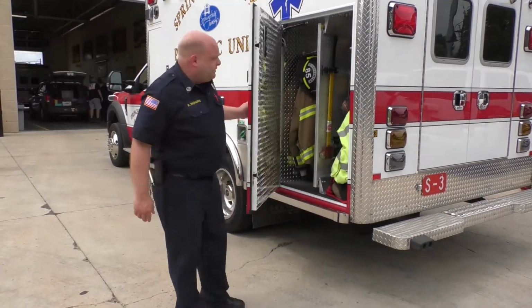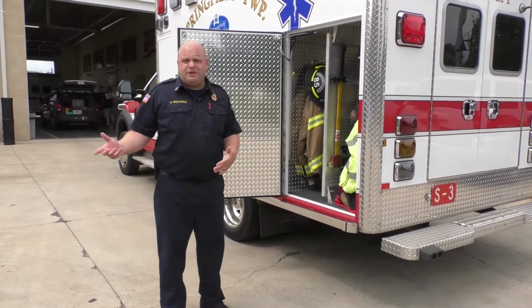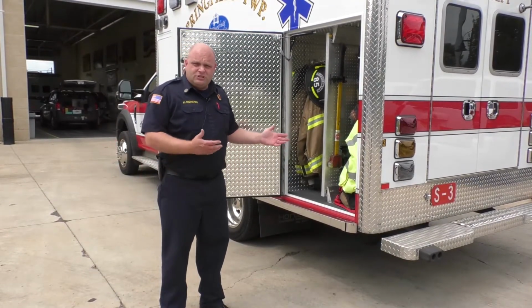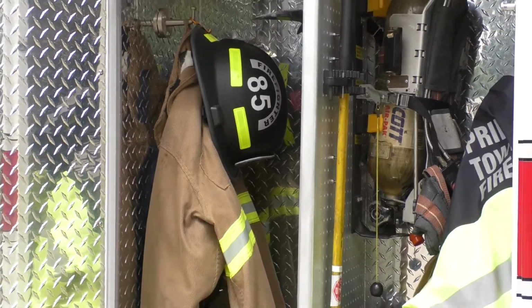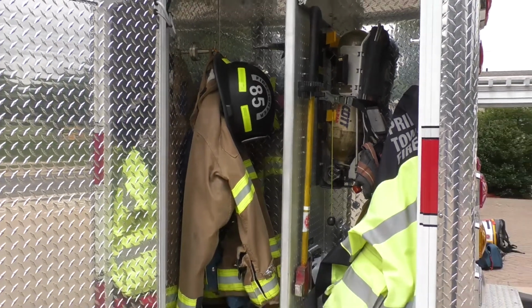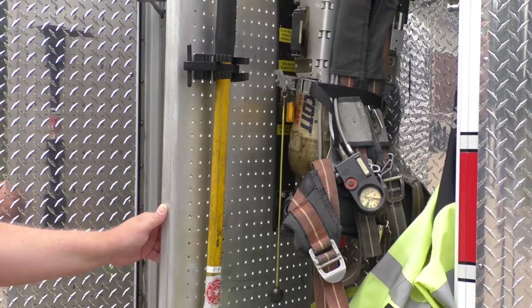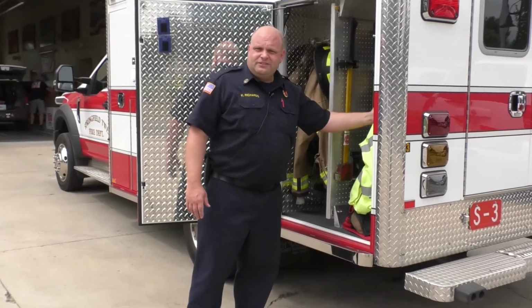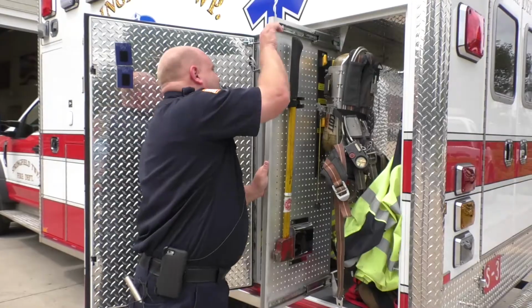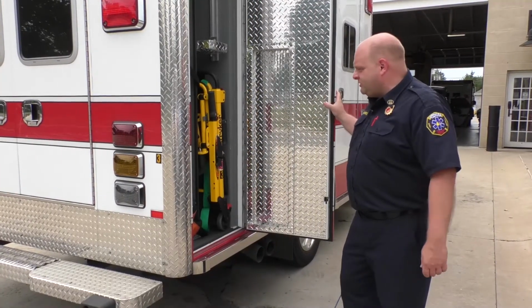In the third compartment, we carry our fire gear. The reason is we are cross-trained as firefighters and paramedics and EMTs. And so just in case we have a fire call when we're coming back from an EMS run, we can respond to the fire as well. We carry our fire gear and our helmets inside this compartment, along with an extra SCBA tank to go inside the fire.